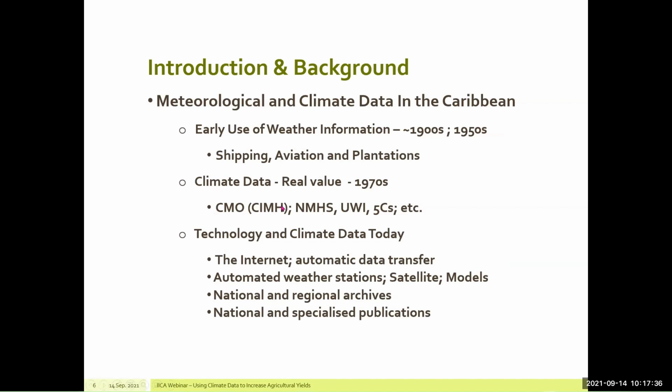Meteorological data in the Caribbean has been used from the early 1900s, perhaps late 1800s, through the 1950s for shipping, aviation, and plantation. And it's only in the 1970s when real value was seen in meteorological and climate information, after the World Meteorological Organization had done a climate change study, I think one of the initial ones, and realized that our climate was changing. Some of the sources of meteorological data, we have CIMH, or the CMO, National Meteorological and Hydrological Services. We have UWI, 5Cs, and there are some other repositories around the region which source their information from some of these that I mentioned and keep it.